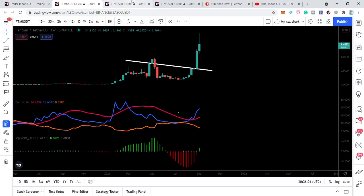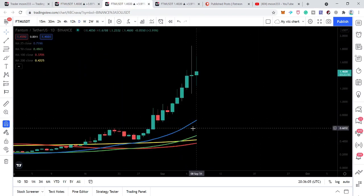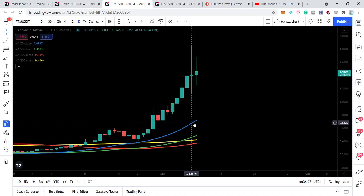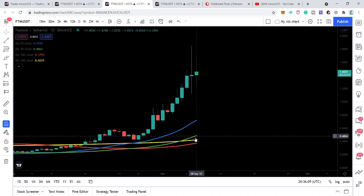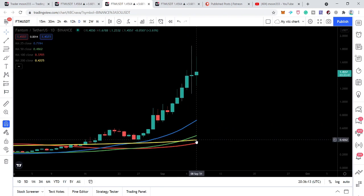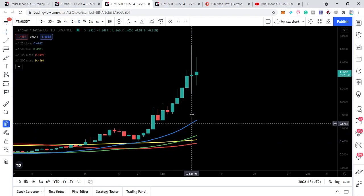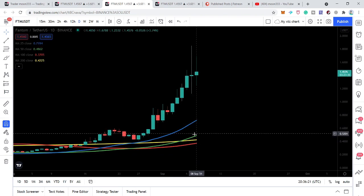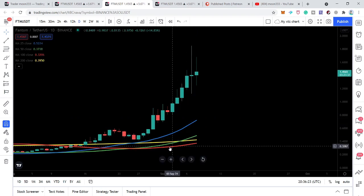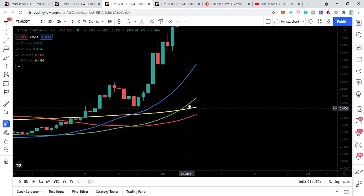And if we take a look at the different simple moving averages, in my previous video I told you that we need the 25 simple moving average above all, then the 50, then the 100, and then the 200. This yellow one is 200, and this red one is 100. You can see that we have the 25 simple moving average above all, that is the blue one. Then we have the 50. Now this 100 simple moving average is moving up to form a bull cross with the 200 simple moving average.